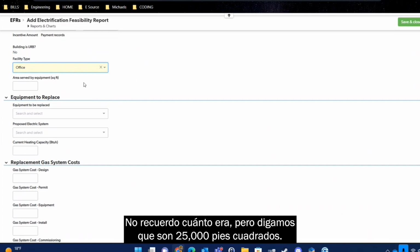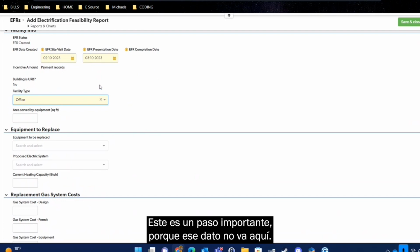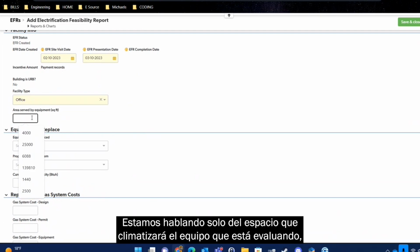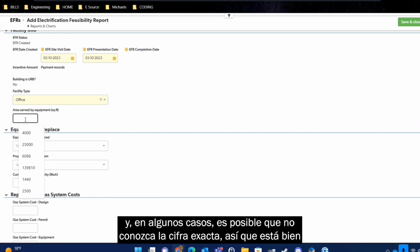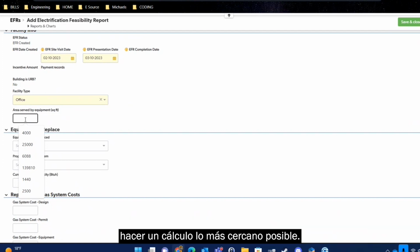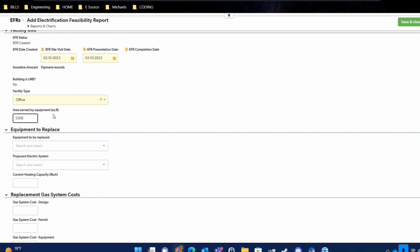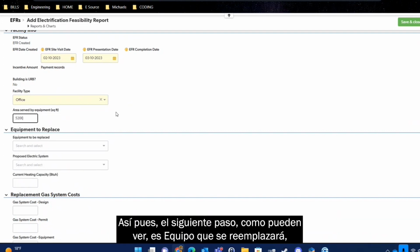Let's say our total building square footage, I don't remember what it said it was, is 25,000 square feet. This is really an important step here because the total building square footage does not go here. This is just the area that's being served by the piece of equipment that you're evaluating. In some cases, you might not know the exact area, and it's okay to just estimate this to the closest of your ability. So in this case, let's say it's 5,200 square feet. And I'm going to be looking at a rooftop unit.